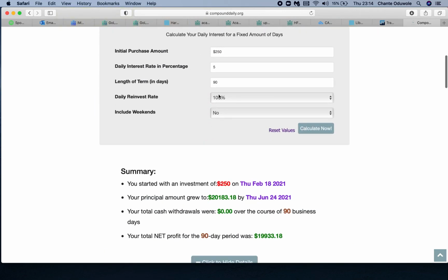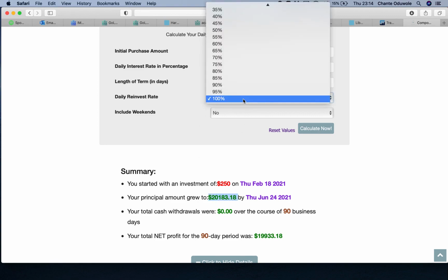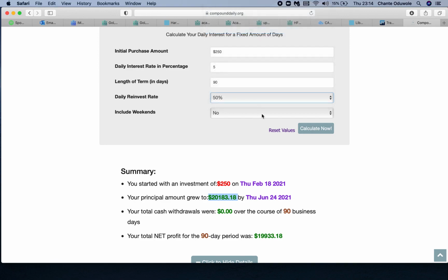So investing 100% for 3 months, that is what you would have. If you decided now to take out half of that, watch the difference. So instead of having 20k by June, you will only have £2,307 by June. Do you see that is a big difference? And the reason why it's a big difference is because the way it works is the more money you have in your trading account, the more money you can put down to actually make more money. If you've only got small money in there, then you can only make small money back, and that's the way it goes.